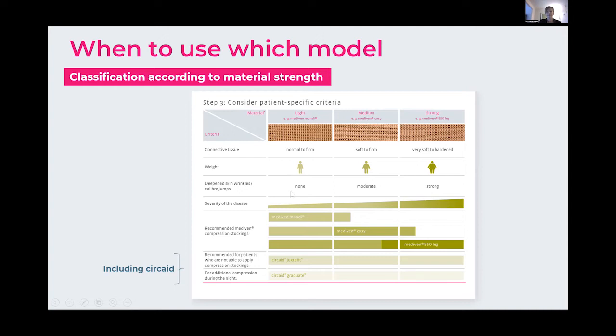Okay. Then we do see in the medium field, this is our Cozy, soft to firm connective tissue, weight a little more moderate, a little bit overweight, severity of the disease, medium stage, stage 2 plus, like I like to say, and that's our Cozy. Of course, if you're in the beginning stages of 2, you can still try wearing the Mondi. If it works for you, it's just fine. If it doesn't work, you may have to think about stepping it up and going to the next or higher wall stability. And then we have the 550, strongest material for very, very soft and jiggly skin, and also hardened fibrotic tissue for lymphedema clients with a higher weight and very severe stages of disease.